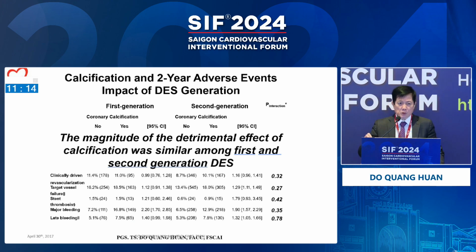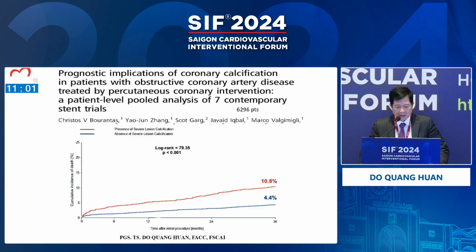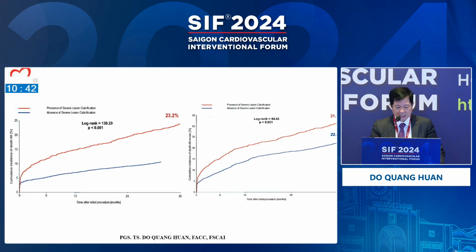And when we use the first or second generation of DES, the results are the same. It means that the calcified lesion impacts the result of PCI. The pooled analysis from 7 contemporary stent trials shows that if the patient has a calcified lesion, cardiovascular death is double compared with the non-calcified lesion, and death, MI, or cardiovascular events are more frequent in the calcified lesion.